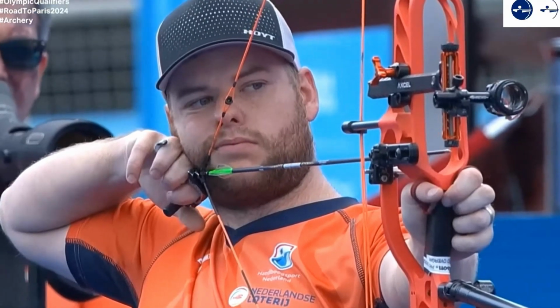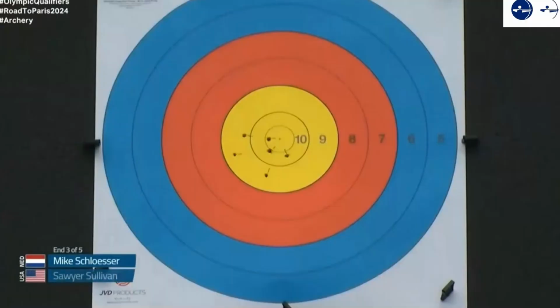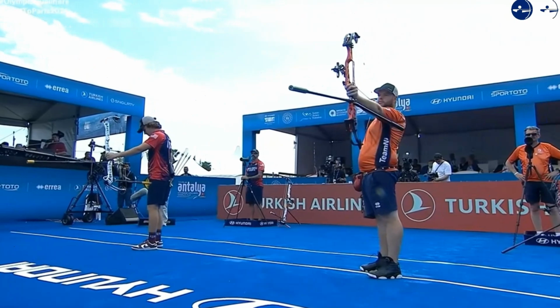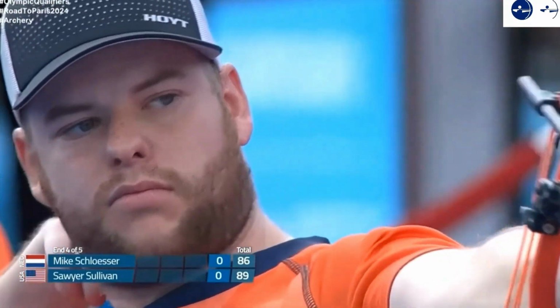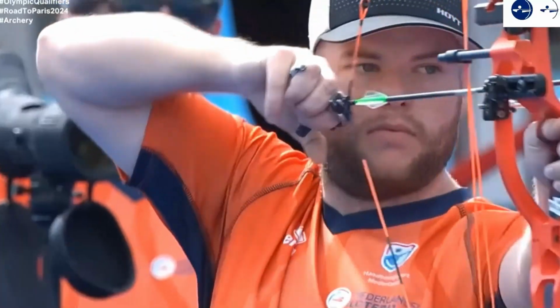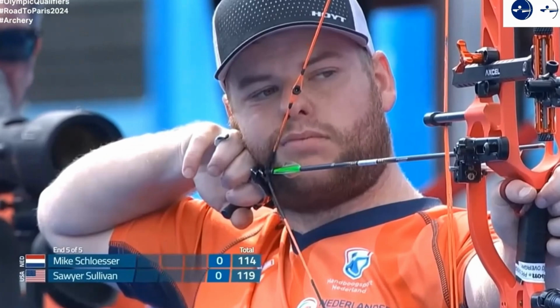By 2 points, Mr. Perfect needs to find that form again as we go into end number three. Not a pleasant thing to happen to any archer. Here in end number four, Schloesser trailing by three. He really needs to find a way back into this match. The situation that we are in, Mikey Schloesser, believe it or not, five down in this men's compound semi-final.